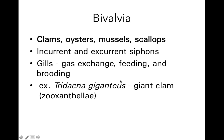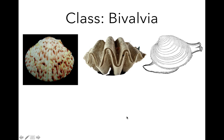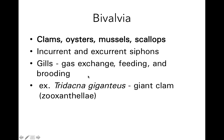Now, one example of a bivalve would be the giant clam, which kind of looks like this guy here in the middle here. Tridacna giganteus is a very, very large clam. It can be up to 1 meter across. And people tend to think about them without really knowing much about their biology, and they're almost afraid of them because they see them when they're diving and they think, oh, if I go too close to that, it's going to close down those valves and trap me like a bear trap.